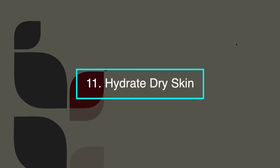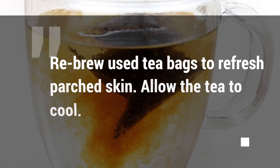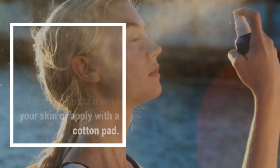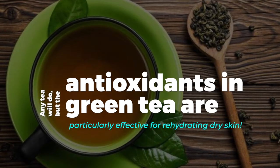Number 11, hydrate your skin. Rebrew used tea bags to refresh parched skin. Allow the tea to cool, then pour it into a spray or squeeze bottle. Then just spritz it onto your skin or apply it with a cotton pad. Any tea will do, but the antioxidants in green tea are particularly effective for rehydrating your skin.